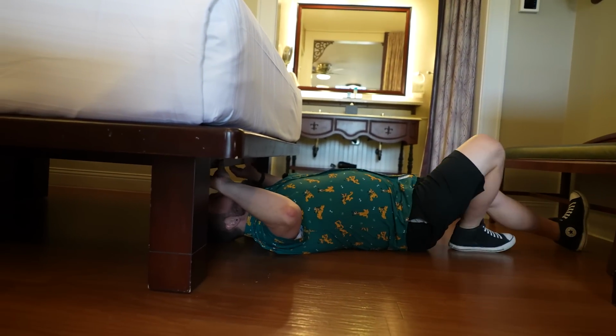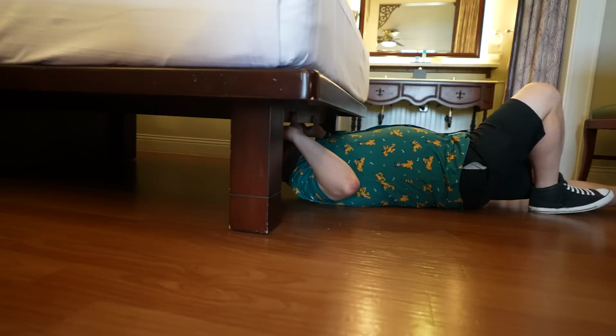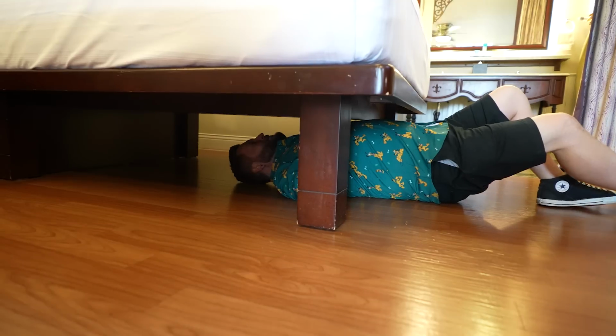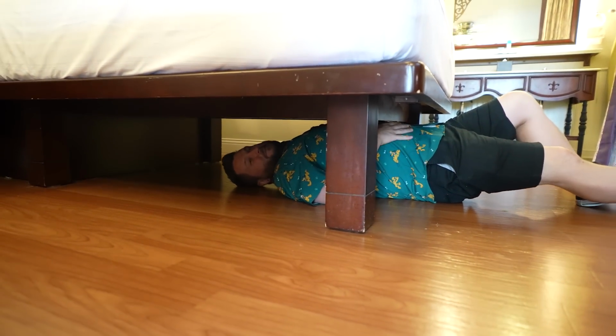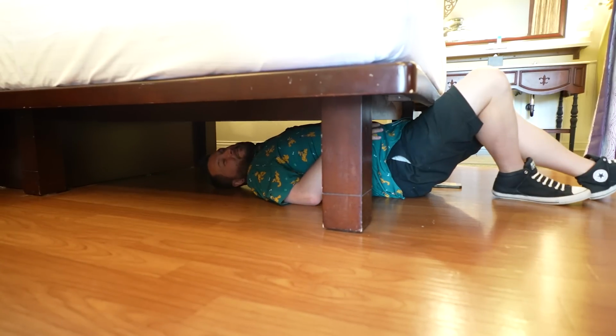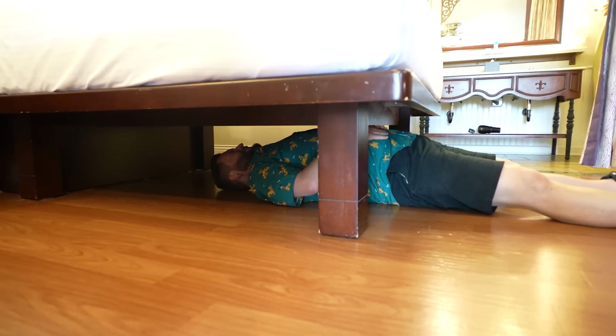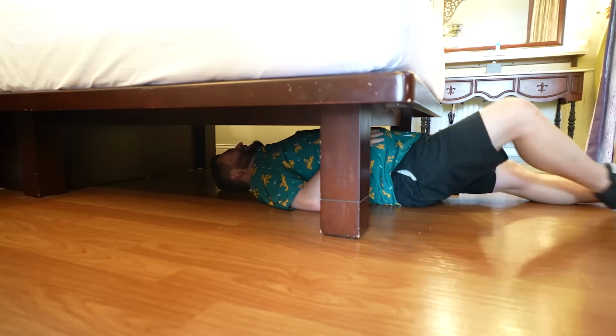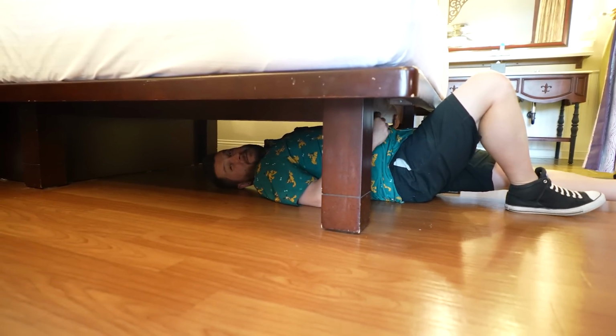I said I wouldn't touch the top of that thing, but here I am sliding on the floor of a Walt Disney World hotel. Whoa. Oh, Mama's put on some weight. She can't fit under this bed no more. Okay, I can't laugh or I'm going to hit the bed. So it's right up to my belly. So a good amount of space.